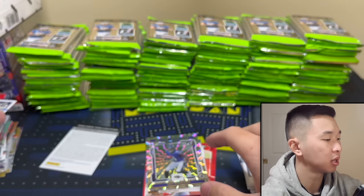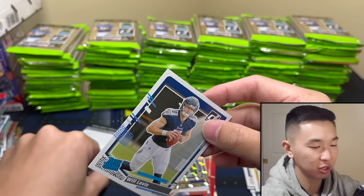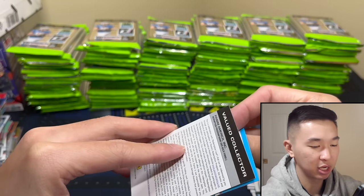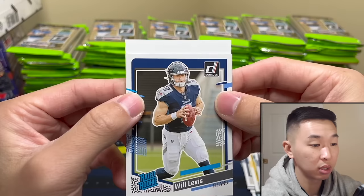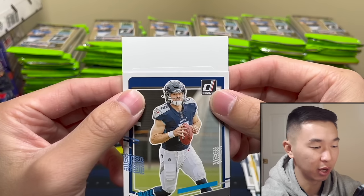Okay. Who's going to reveal it for us? Maybe, how about Will Levis? Let's show some love to Will Levis. Here you go, my man. Let's see, dual auto. Please. Why do I feel like it's going to be the most random auto here?